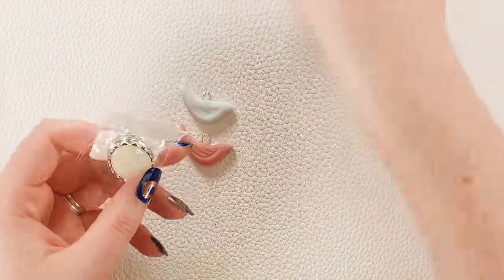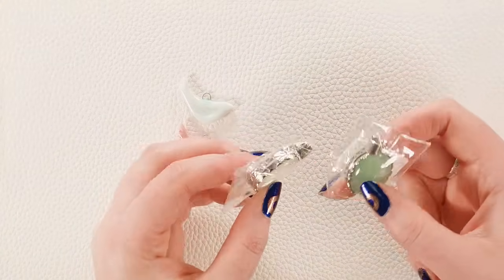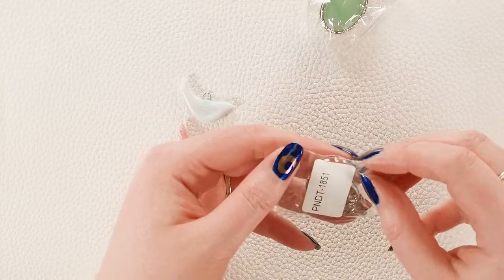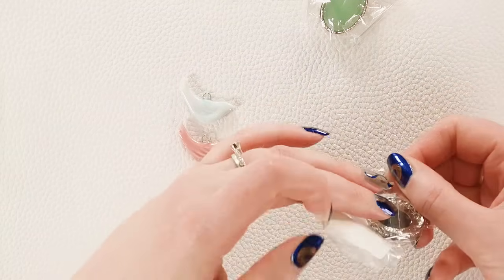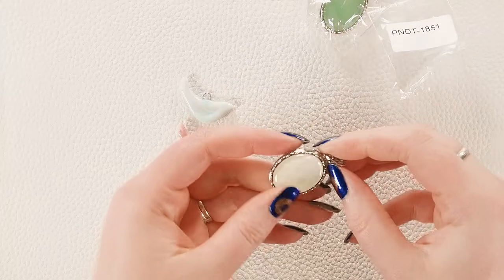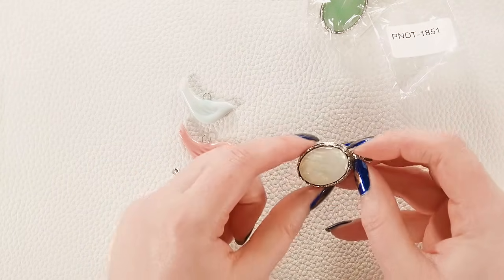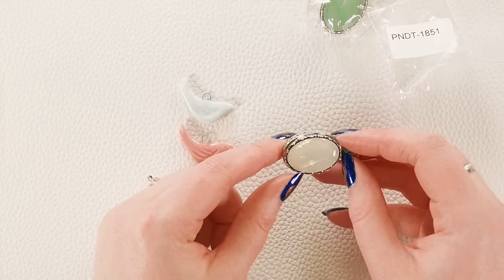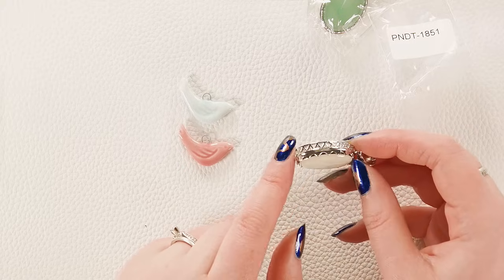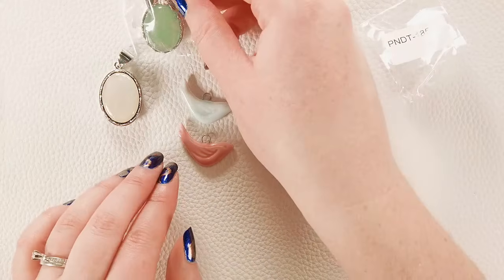Also coming up, we have some more of these like simple but really elegant. I like the finish around the side here. Let me take one out so you can see. Here's the shell. These oval pendants. Oh, that's a really pretty natural shell, and it does have some resin over top the shell to protect it, but it is really lovely. But yeah, you've got this fancy little, almost looks like a crown sort of edging there. And we have that in Green Aventurine as well.